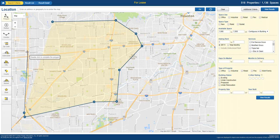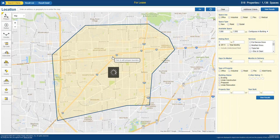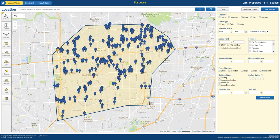This is pretty broad, but there's some good office product. There's a reason or method behind the madness here. There's some good office product on the Beltway here. That's a very great value. 59, Sharpstown is not an area that I bring a lot of clients to, but there are areas up here that are also very good. So let's go ahead and see what's available.